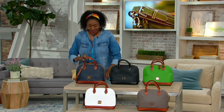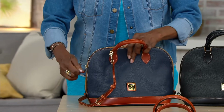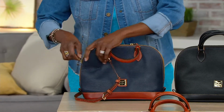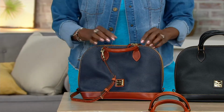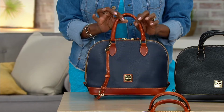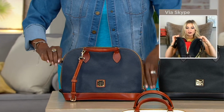So what makes the zip a zip? It's got two zips, one on each side. Zip and zip. I'm moving too fast. There we go. This one's stuck. All right. Sorry about that. There we go. Now we're zip. And they go all the way to the base, and they have the gussets on the side, so nothing is falling out when you have it all the way open.